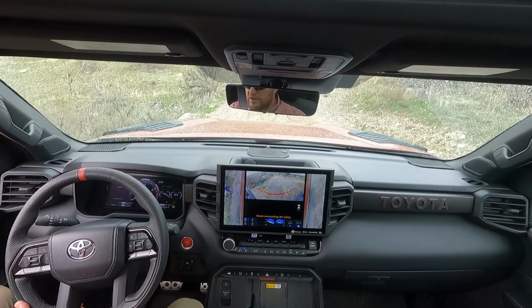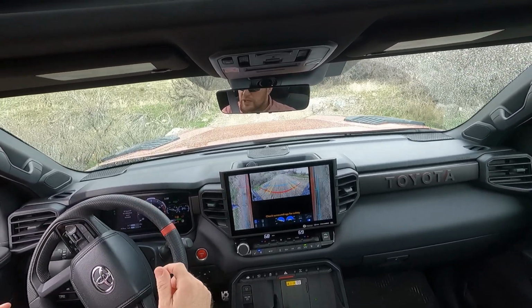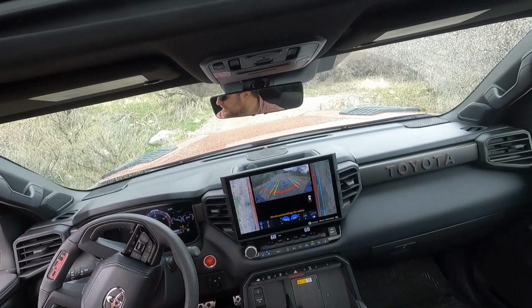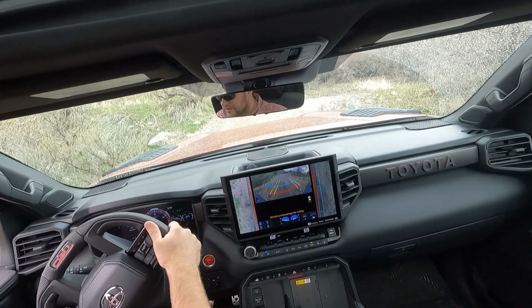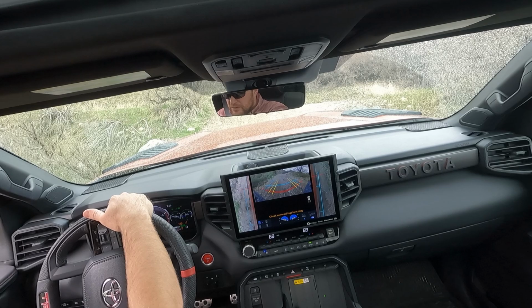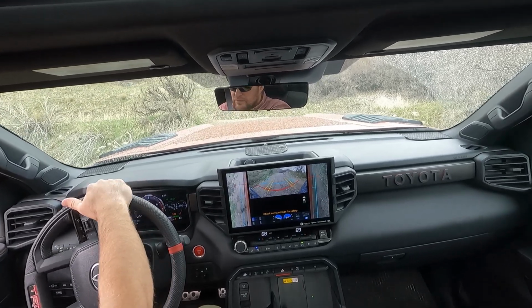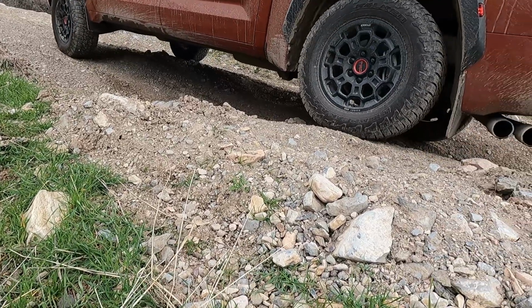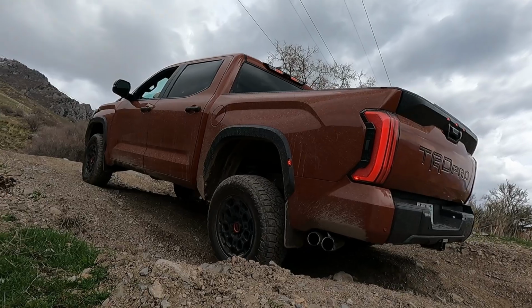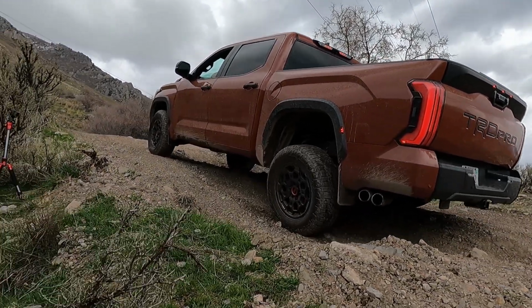There we go. And again, this is all crawl control. I'm not pushing the gas or the brake, and I don't have the locker engaged, so it's just crawl control doing everything here. Again, something on that front end isn't happy. I do want to mention the rear suspension on this is now coil springs. It used to be leaves. Oh yeah, we're really shaking.